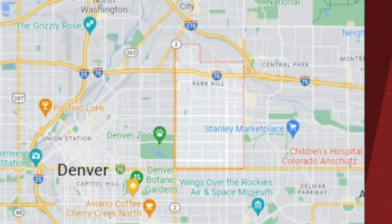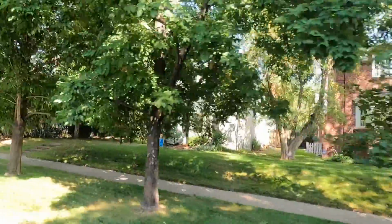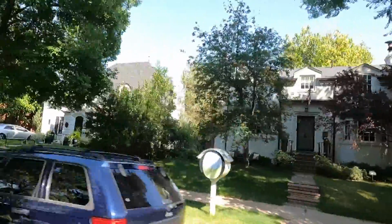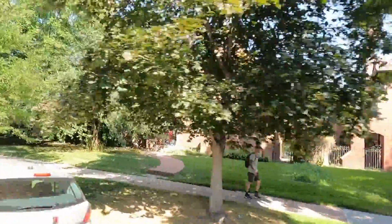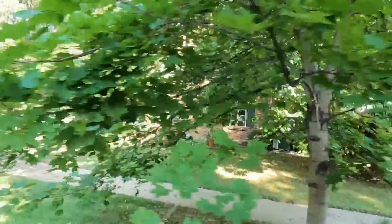These neighborhoods, as I mentioned, started being formed. The plot itself came around in the late 1800s, and most of the homes started to be built in the early 1900s, at least the earliest communities of Park Hill. Within that, you're going to see, here it comes again, historic Tudors, colonial revivals, craftsmen. There's even some Sears catalog homes within that community.